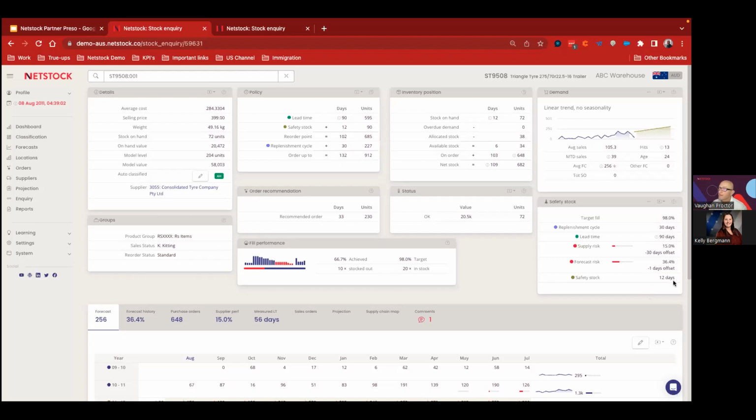So there we have a safety stock level of 12 days. We're going to use that to then build, there's my safety stock, 12 days, which happens to be 90 units at that point, based on the demand that we've forecast. The lead time of 90 days plus our safety stock will give us our reorder point. So a lead time before we hit our safety stock, we want to reorder. We want to reorder a replenishment cycle's worth of stock, which is 227 units, which will bring us to our order up to maximum level, which is automatically calculated for every single item in every location.